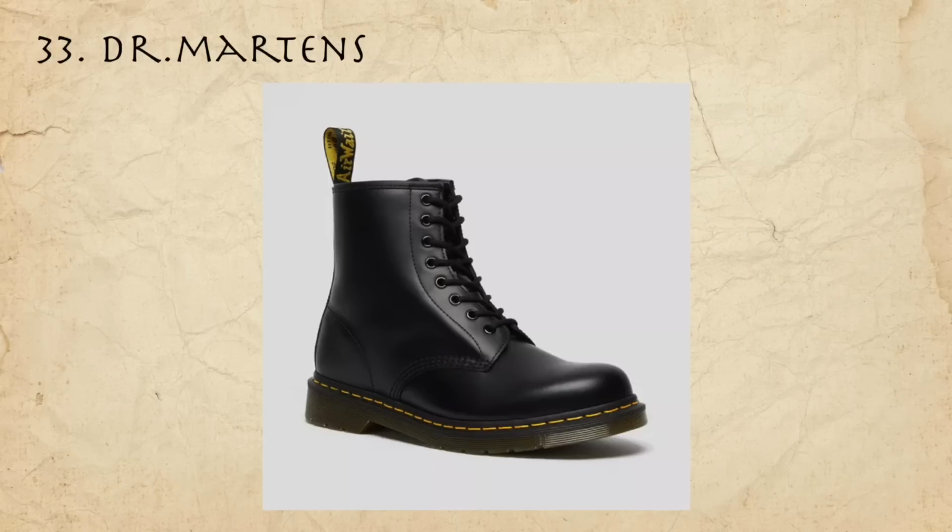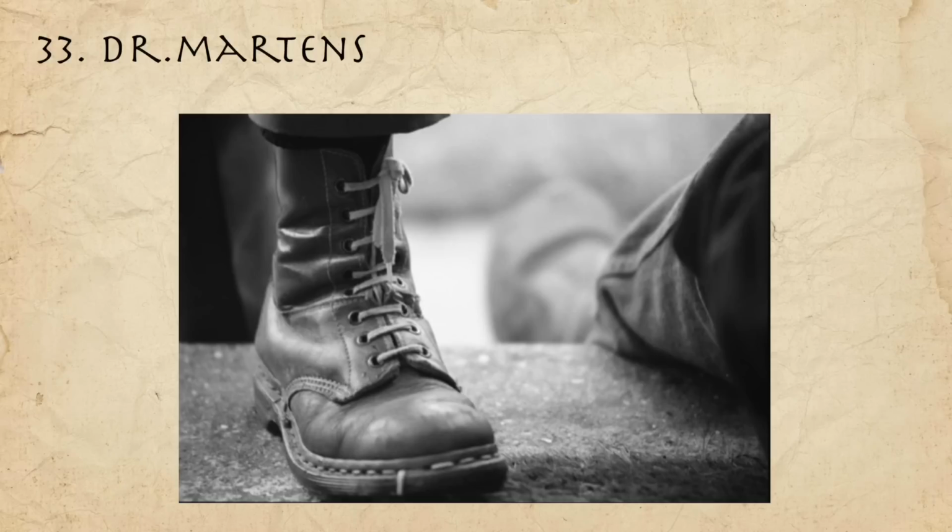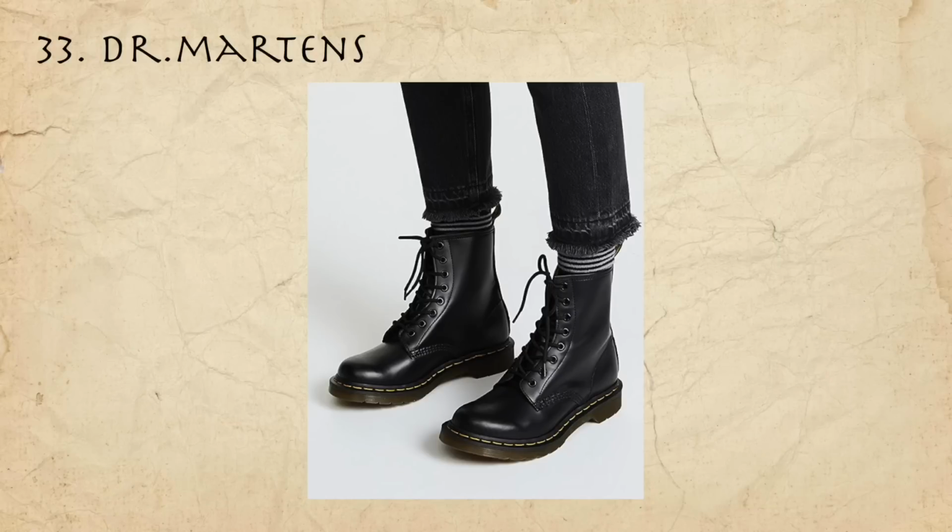Dr. Martens, a brand name for a type of strong, heavy-looking shoes or boots, with laces and thick rubber soles. Klaus Martens was a doctor in the German army during World War II. After he injured his ankle while skiing, in 1945 he found that his standard-issue army boots were too uncomfortable on his injured foot. He designed improvements to the boots, with soft leather and air-padded soles made of tires. So now both men and women love these shoes.